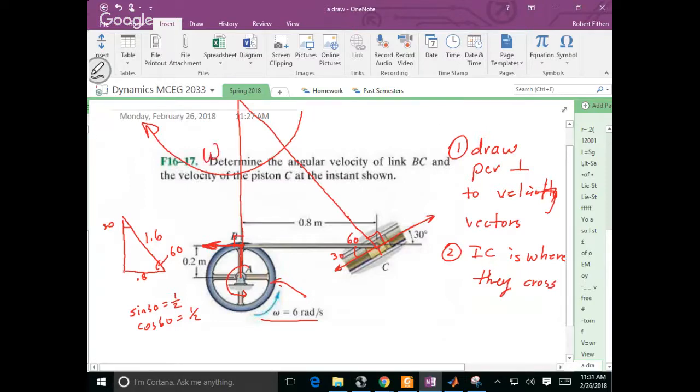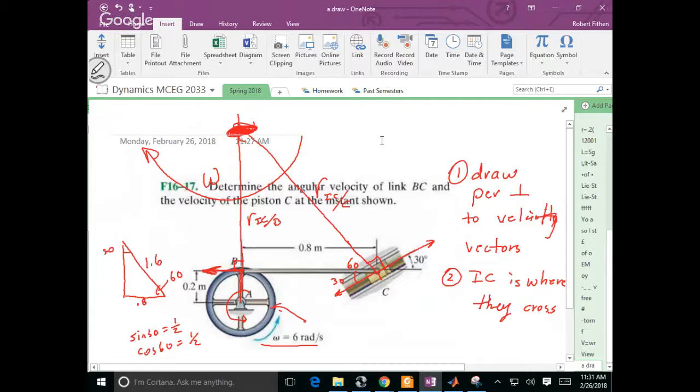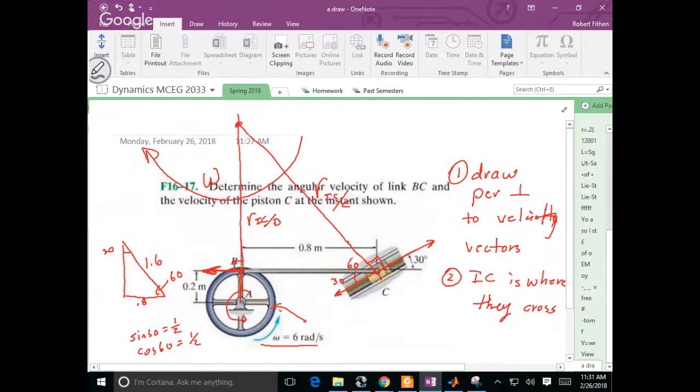So if this is omega, then you have R, instant center to C, and this is R, instant center to B. It's the distance from, let's say the instant center is up here. Let's make it a big glob, so I know it's off the page. Oh, okay, it is not off the page here. So here's your instant center. Your instant center sits right here where those two lines crossed, and it appears as though this linkage right here is rotating about that instant center.